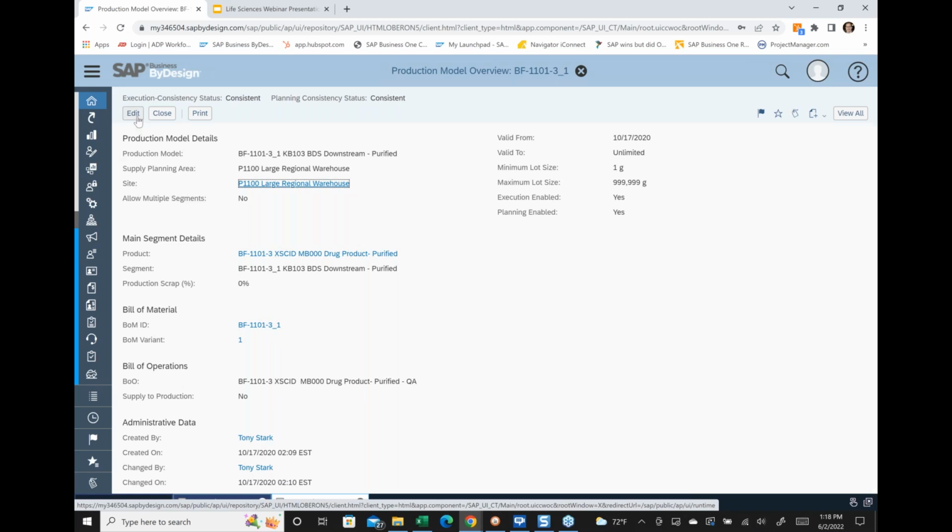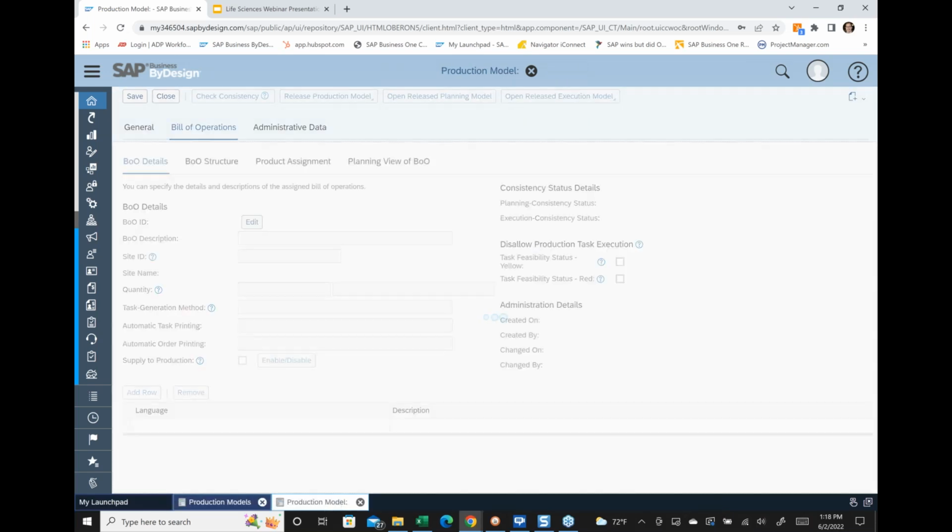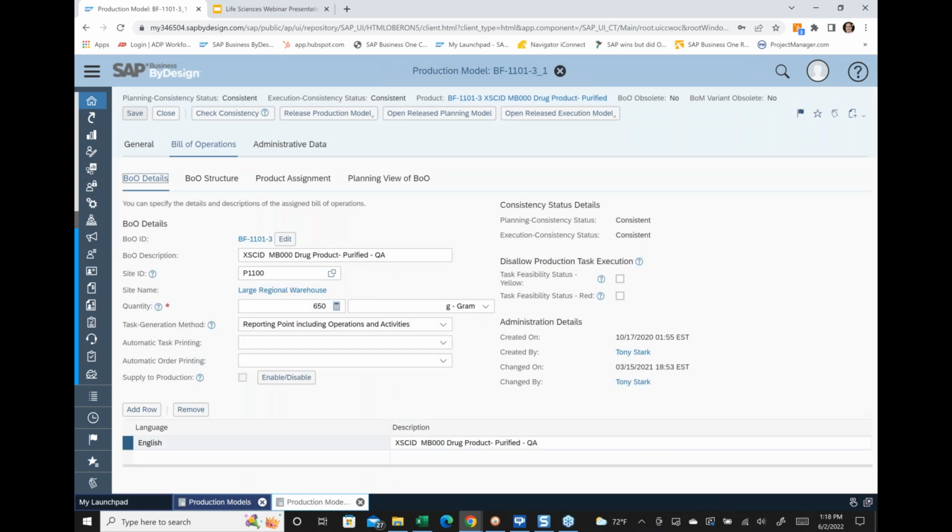So if I just go in and edit this quickly, I just wanted to use this to show you a little bit about the various elements of the master data that we have within the solution. So here I have my production model. It is bringing together a bill of operations. As I'm looking at my bill of operations, you can see there's various configuration points here about how I want to execute the operation on this particular bill of operation.